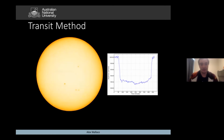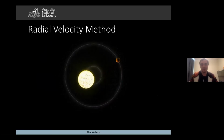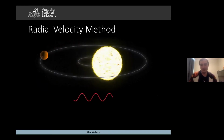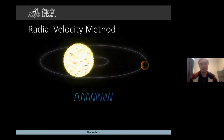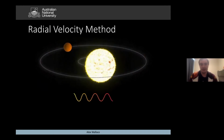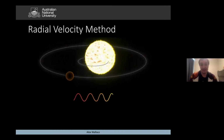So, the second method is called radial velocity, and this is where we, similar to the discovery of Neptune, look at the gravitational effect of the planet. So it's orbiting the star, but it's also pulling on the star. So as that happens, the star moves back and forth, and we can detect the change in the frequency of light as it moves back and forth.